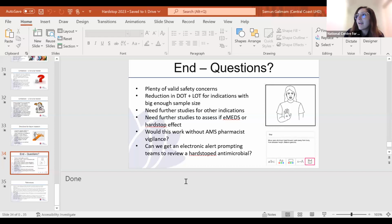Oh, good. And Kaz, Sim, you've got your feedback? Yeah, I know that there's been a lot of work in the States around a hard stop for surgical prescribing duration, which is possibly a lower hanging fruit than tackling something like this. Is there any consideration of looking at some other patient populations where there is clear evidence that they don't need to be continued?